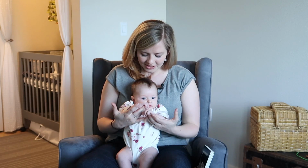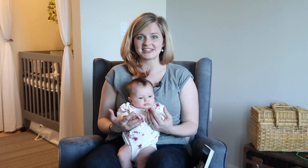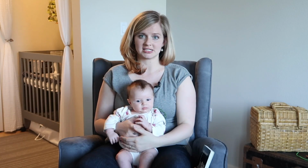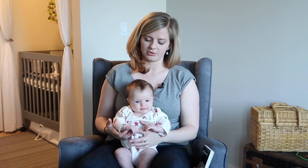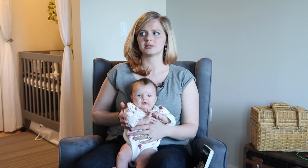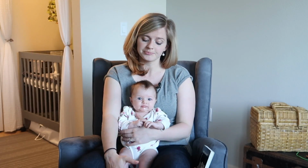Junebug has found her hands. She loves her little hands. Yeah, she'll find them every once in a while, especially if she's up against me or up against Corbin's chest in the baby carrier. She'll bring her hand to her mouth and start sucking and self-soothing with it, which is so cute. She doesn't really take the pacifier. She does sometimes, but it's not something that she has in her mouth all the time.